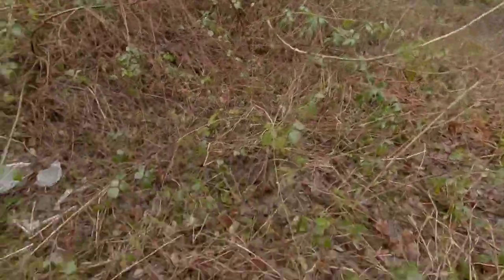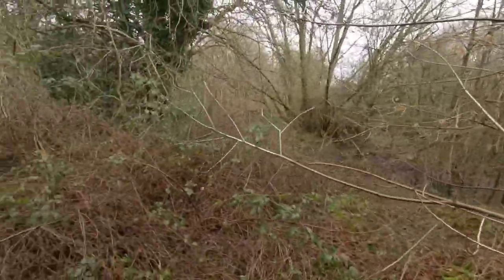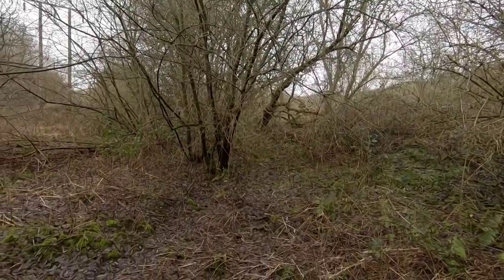So glad I'm in my hiking boots and trousers today and not my running shorts. So you can see that the wall's going off in that direction. It's covered quite a lot of undergrowth now.